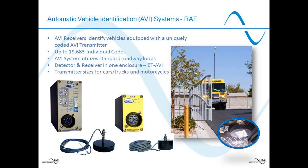We also offer vehicle detector and receiver designed in the same enclosure, the model BT-AVI. The AVI products are used in traffic, railway, and access control applications. There are endless applications in all segments, but in the access control segment, applications consist of immediate access to private properties, business entrances, and providing unique codes for only police, fire, and EMS type vehicles to gain immediate access to the public and private entrances throughout their jurisdiction.